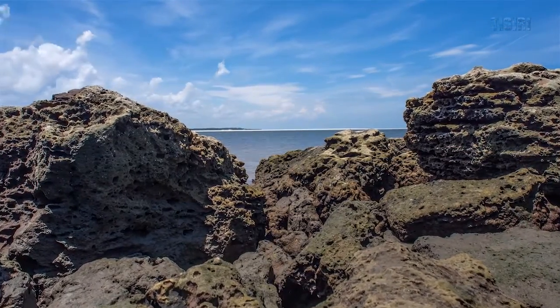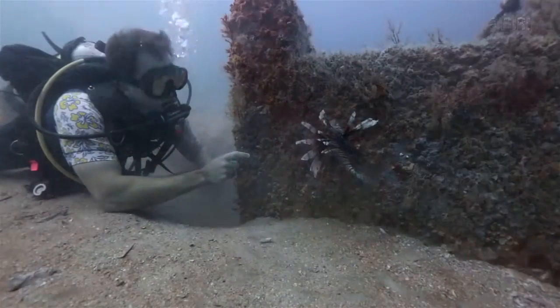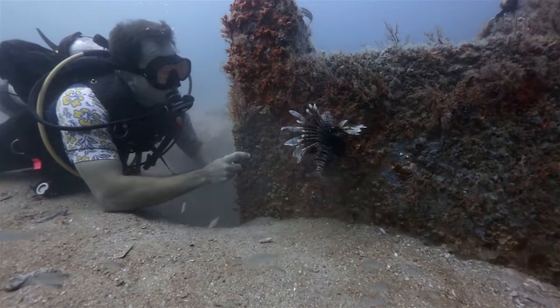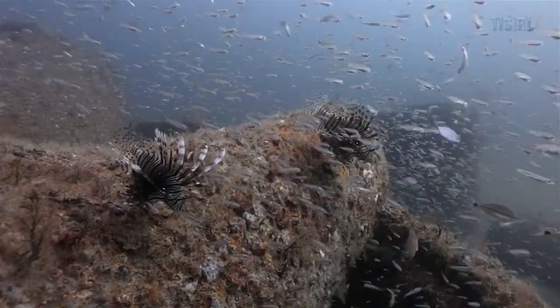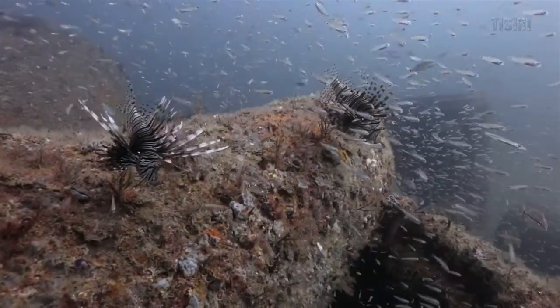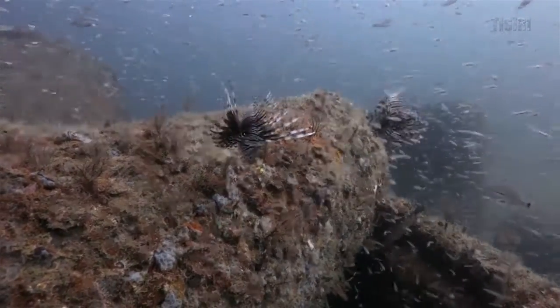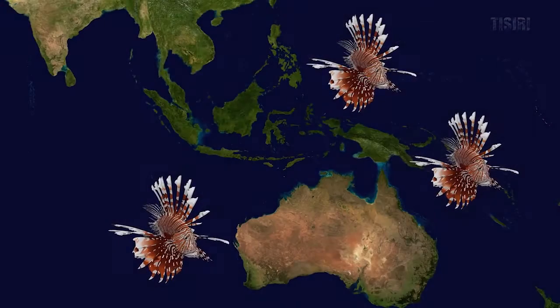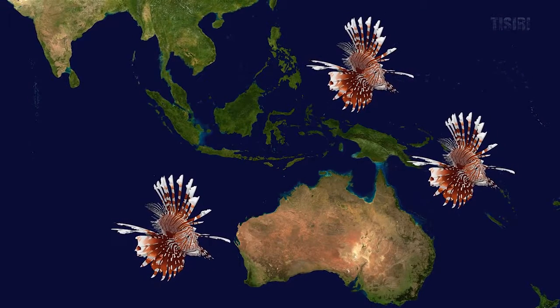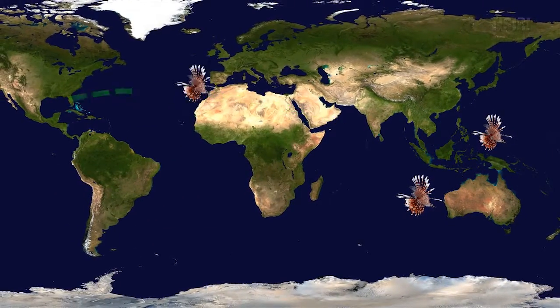Just off the coast lies a fish with an impressive physique. Those who see it for the first time are amazed by its elegant and mesmerizing fin display. And although it's hard to argue their beauty, there is one problem. These fish are not supposed to be here. Lionfish are native to the Indo-Pacific, which is about as far away from here on Earth as you can get.